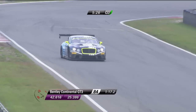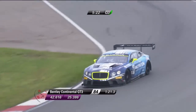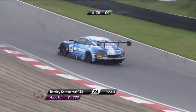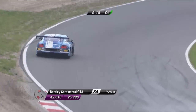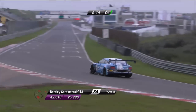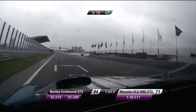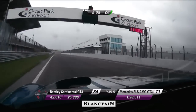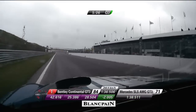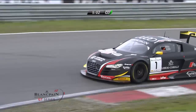So there is Roman Mavlinov, and here is Maximilian Buch. 42.6 in the first sector is a second quicker than Asma, half a second quicker in the middle sector as well, so he's already looking like being somewhere in the 36s, but will it be a mid-36 that's necessary to take pole position? On board we go with the Bentley as we come towards the line. What's it going to be for Maximilian Buch? 36.506. That is a very good opening lap from the Bentley.